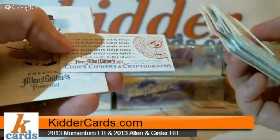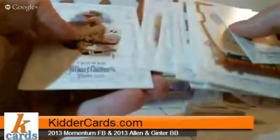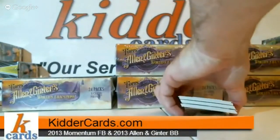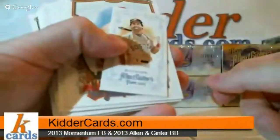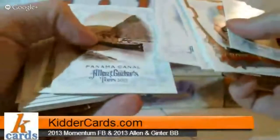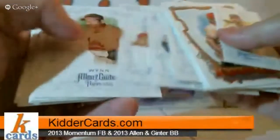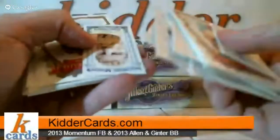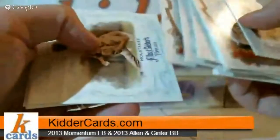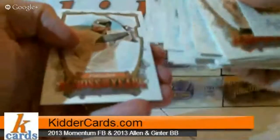Code, ciphers, and cryptographs. It's an interesting mini. A Buckner mini. Bench across the years. Davis Mini. Epicurus, Inquiring Minds Mini. Kimbrel across the years. Desmond Mini for the Nationals and Fielder across the years.